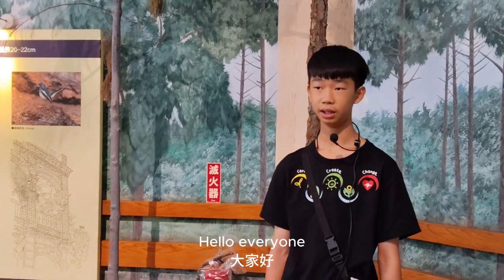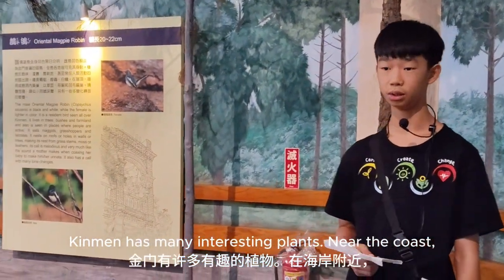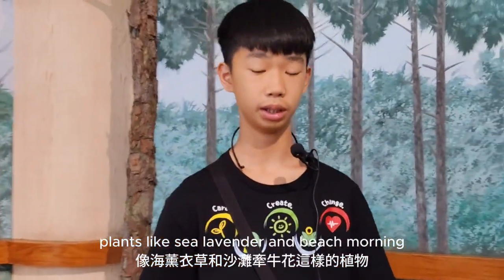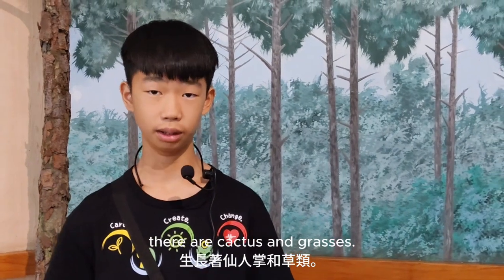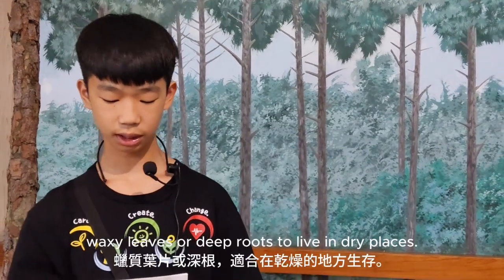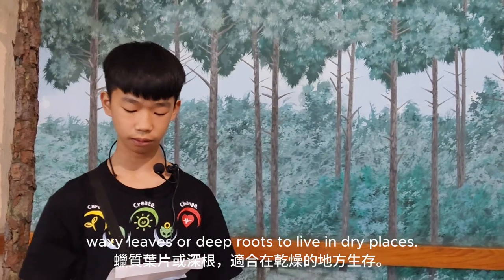Kinmen has many interesting plants near the coast. Plants like sea lemon and beach morning glory can live with salty air. Inside the island, there are cactus and grasses. These plants are thick, with leaves or deep roots to live in dry places.